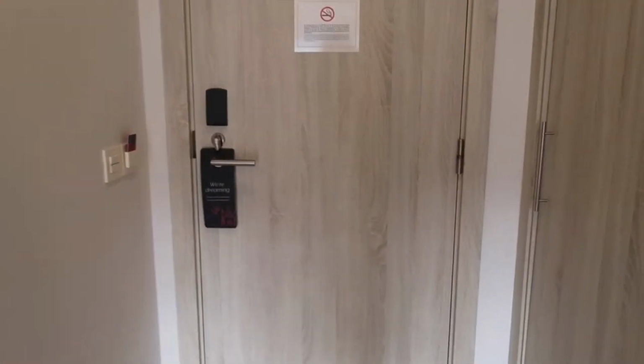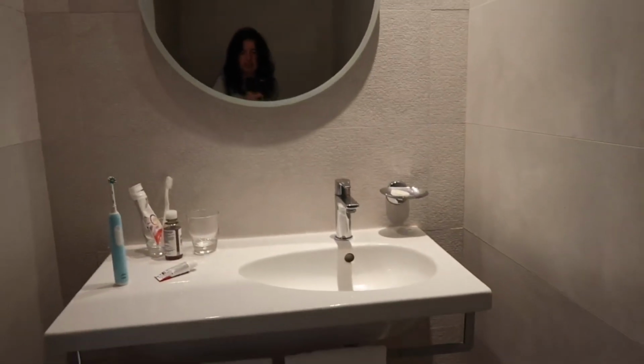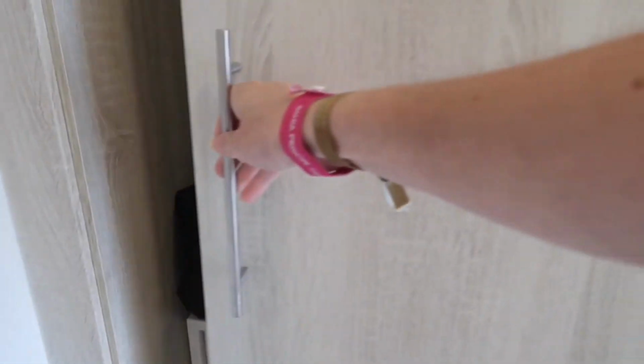So you come in the door here, and you've got a toilet and a sink. And there's cupboards here. It's got an iron board, iron. That's my parents' clothes there. Oh, and there's a safe. And more cupboards.